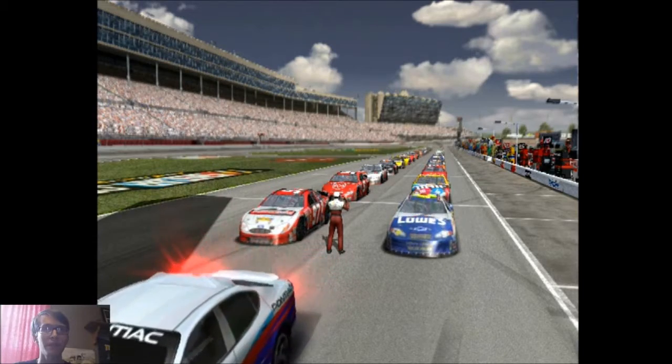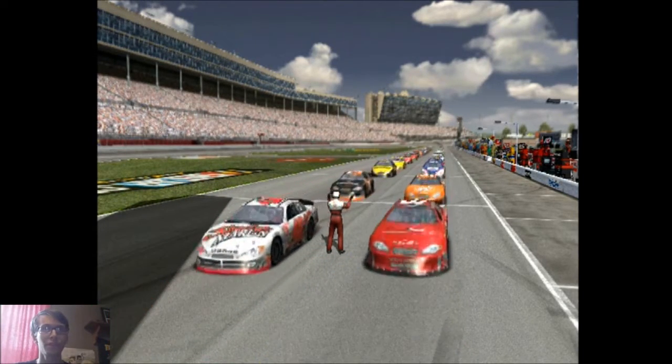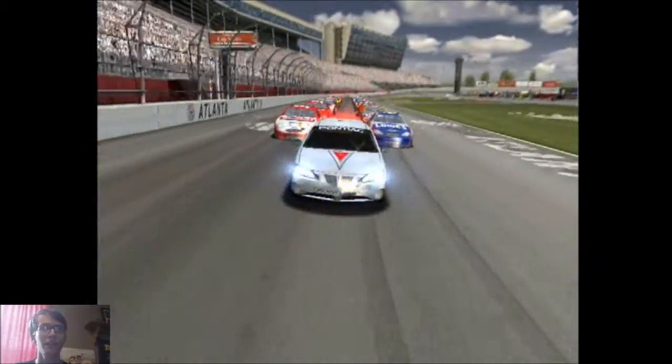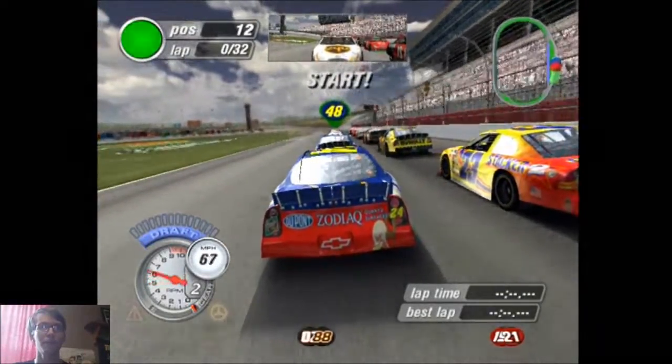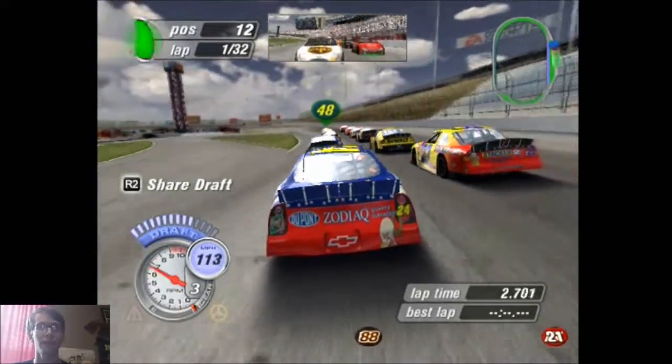Okay, so we got our teammate Jimmy Johnson on pole, Kurt Busch, Elliot Sadler, Bill Elliott, Dale Earnhardt Jr., Sterling Marlin, Tony Stewart, Robbie Gordon, Jeff Burton, and Matt Kenseth. And that's the top 10. I'll be starting right behind Jeff Burton and Matt Kenseth. Green flag is out, and we are underway here at Atlanta Motor Speedway.